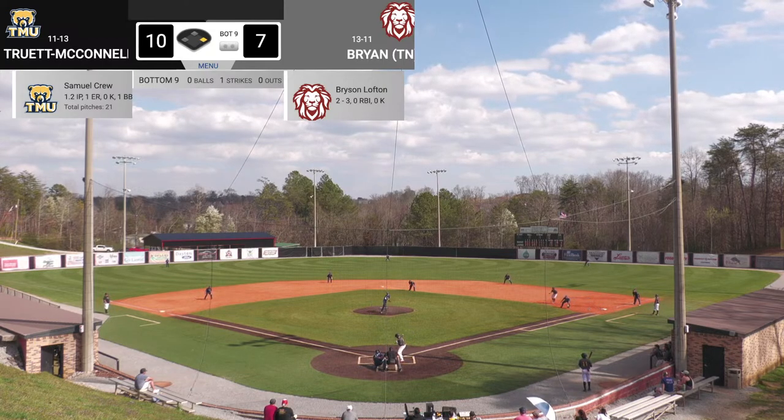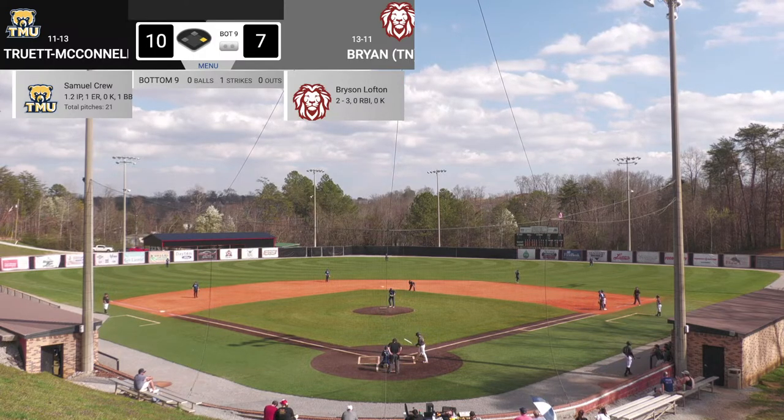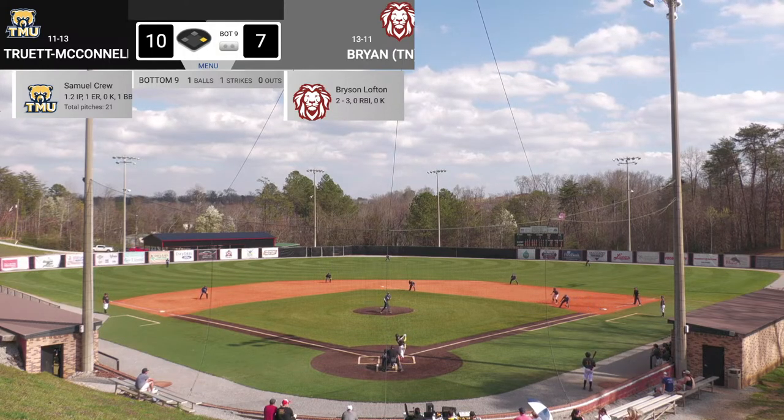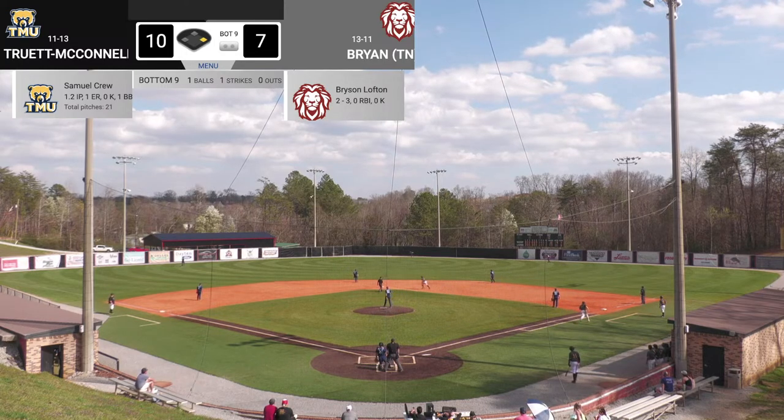Here's the pitch. That's going to be a changeup down and away. That evens the count to 1-1 here to the third baseman, number 44, Bryson Lofton, who in one swing can make this a one-run ball game. Here's the pitch. And that ball is hammered to center field. That ball is going. Get in.